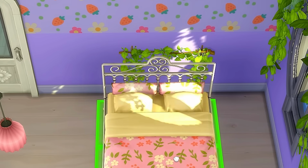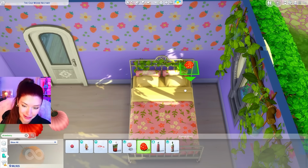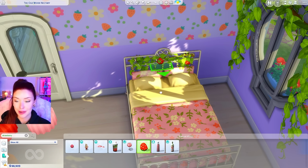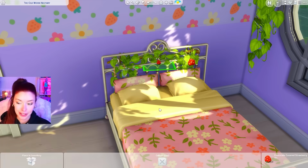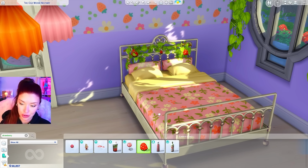They were already stuck to the wall, so I just had to take my bed and place it accordingly. The really ironic thing here would be if these strawberries started to smell bad in The Sims, which is 100% possible, by the way. I don't really care at the moment because I'm just building based on vibes. These are just too cute.